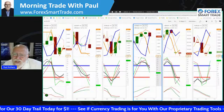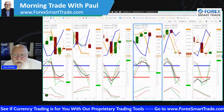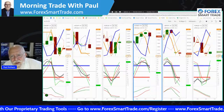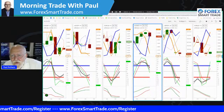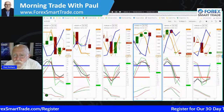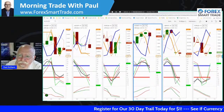Another reason I wouldn't take this is because of the time of day. It's the middle of the night in Australia and New Zealand. So there's not going to be much movement here until we get to evening our time, which becomes morning their time. I prefer to take a trade when the market is active in one of the specific pairs. So we don't have that here.